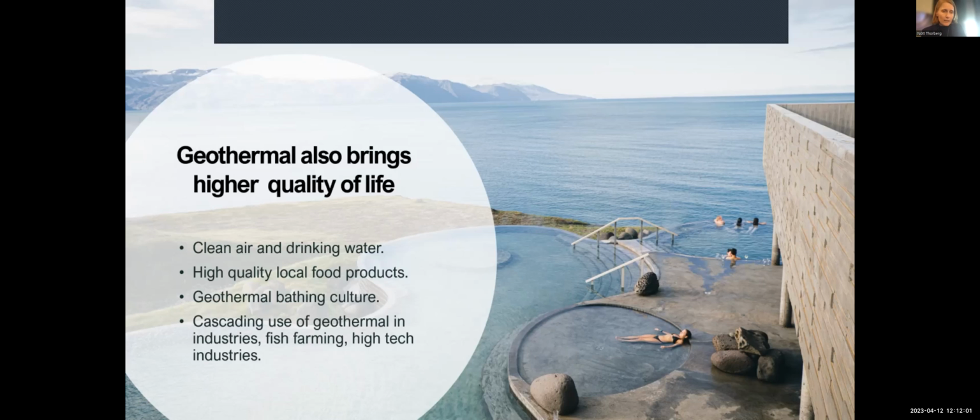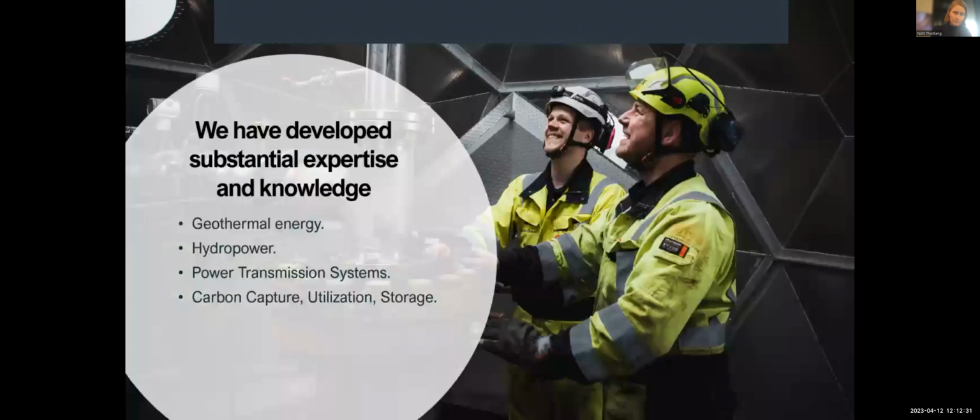You can use it in different settings, different industries, where you apply the cascading temperatures from one industry maybe to another, and you almost get into kind of a circular system. So that has, of course, been one of the paths that we have been working quite a lot on in the past few years within Iceland, and we have gained a lot of experience. But last but not least, our journey, which I have touched briefly upon, has developed a lot of expertise and knowledge in the field, especially when it comes to geothermal energy, but also in hydropower and power transmission systems, and now this new exciting industry of carbon capture, utilization, and storage.